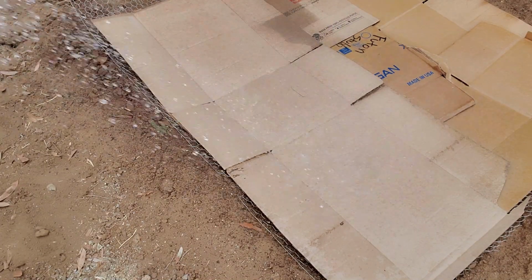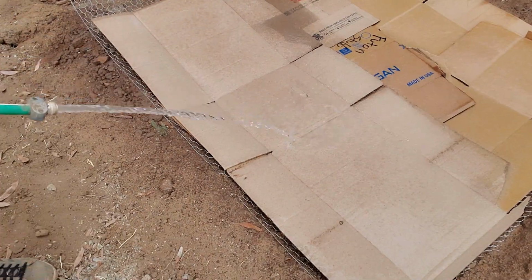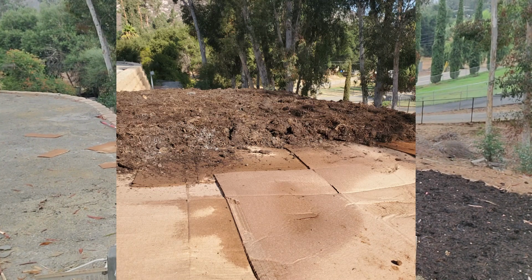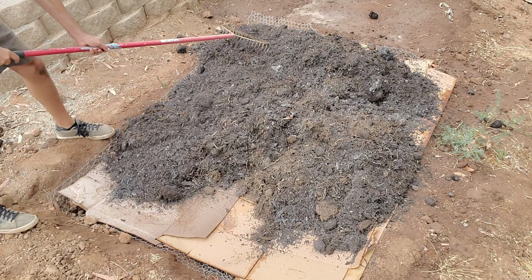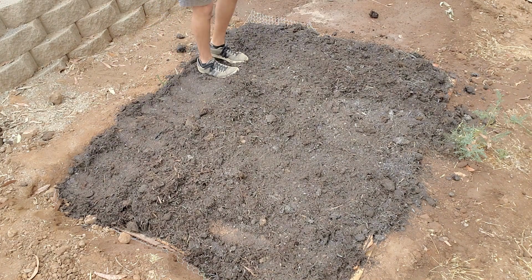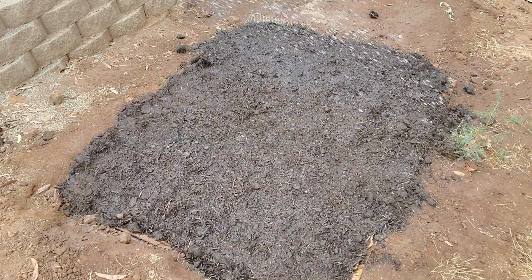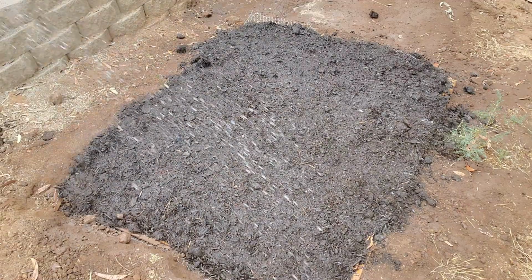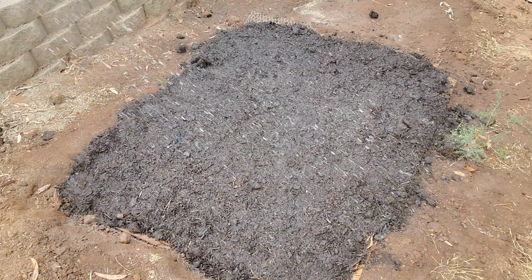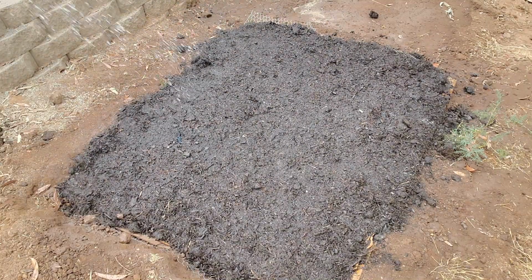Once I had all of the cardboard down and I thoroughly soaked it, it was time to bring in the compost. And the compost, like I said, is mushroom compost, and I put about a 6-inch layer down over the cardboard, raked it flat, and then stepped on it to firm it up a little bit. This does not compact it. It's good compost, so it's not going to compact the soil. And then I thoroughly soaked it as well to make sure it was soaked all the way through, to take out all the empty space and to meld it with the cardboard. So there was no space between them. It just all packed down together. So that's where we are right now.